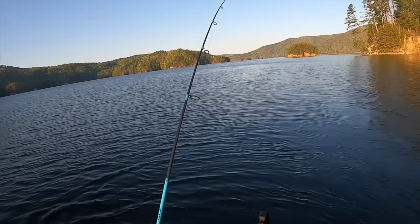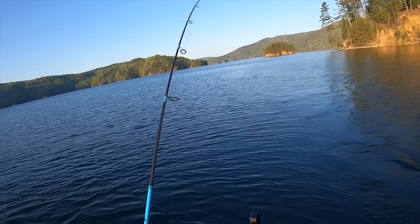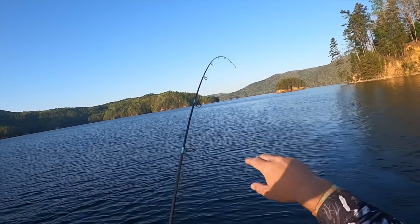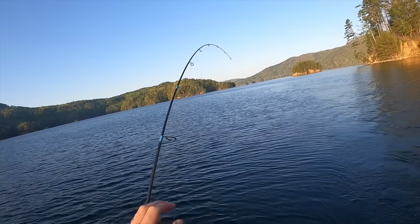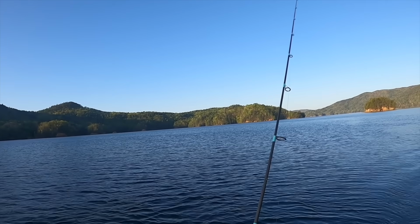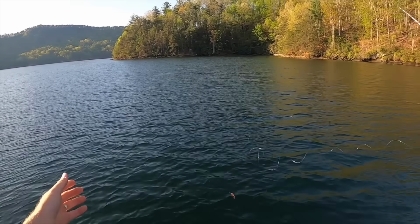And we tighten the line up. Try to get it as close to that weight as possible. I want this rod bent down a lot, so that when we get a bite, it should pop up. But I think we tightened it too much. Let's try again.